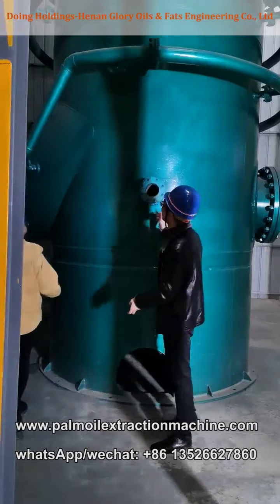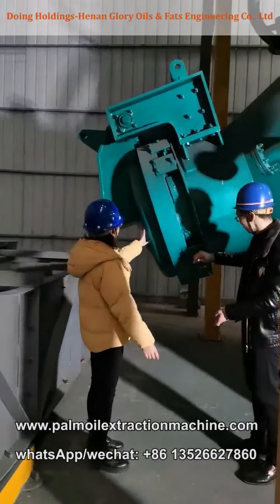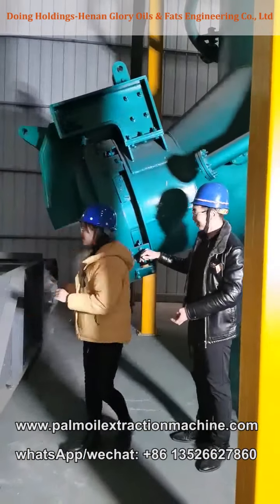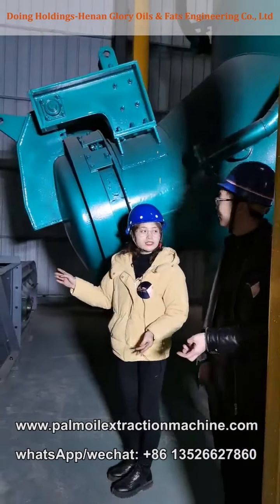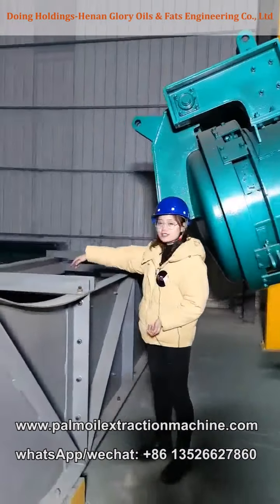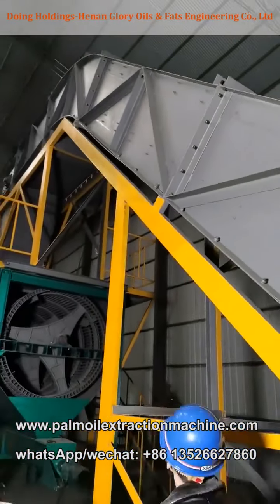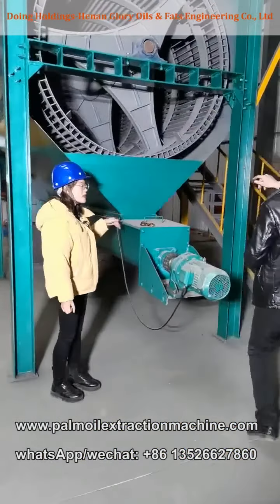So I think the palm fruit will come out from this door, right? Yeah, you are right. Okay, it's a very, very strong door. It is an automatic part. And after that, the sterilized palm fruit bunches come out of this part onto the scraper conveyor, which transports them to the next step, right? So the palm fruit bunches will drop down here, right? Yeah, they will drop down here.